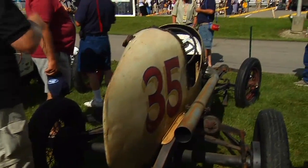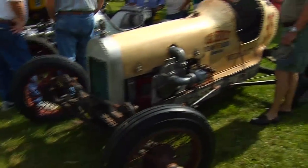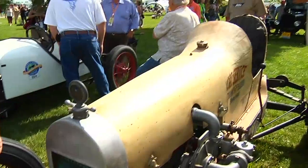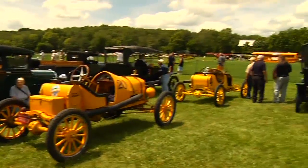I saw it there maybe 15 years ago, and the grandson didn't want to sell it. And finally he did, but he didn't know anything about it. My dad did. My dad was into T's. And that's what, I guess, starts all of us.